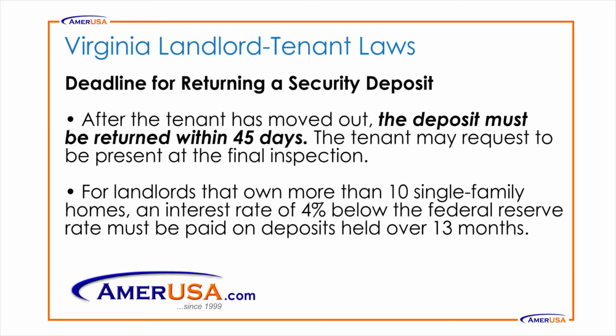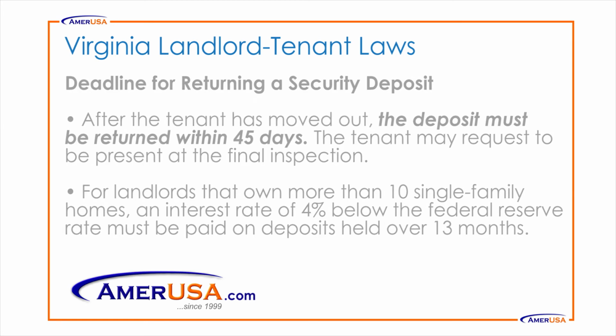Deadline for returning a security deposit. After the tenant has moved out, the deposit must be returned within 45 days. The tenant may request to be present at the final inspection. For landlords that own more than 10 single-family homes, an interest rate of 4% below the Federal Reserve rate must be paid on deposits held over 13 months.